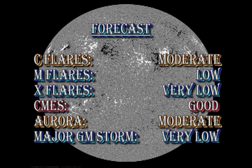The freshening of the solar wind speed at Earth gives us a better chance of having an aurora, but the chance of getting a significant geomagnetic storm is quite low.